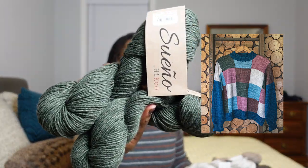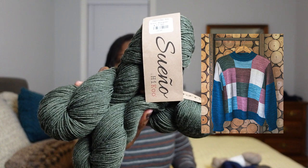And I have 2 skeins of this Haiku Sueño yarn. And that is what I'm gonna use for the main color. So the sleeves and the collar and the cuffs and the hem. And this is 80% merino superwash and 20% viscose from bamboo. And that's the one thing that all of these yarns have in common, is that they're superwash.